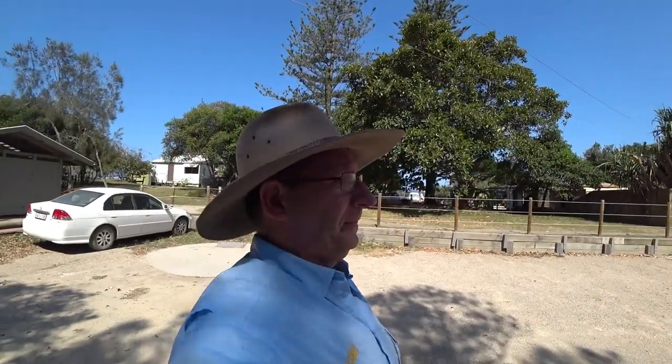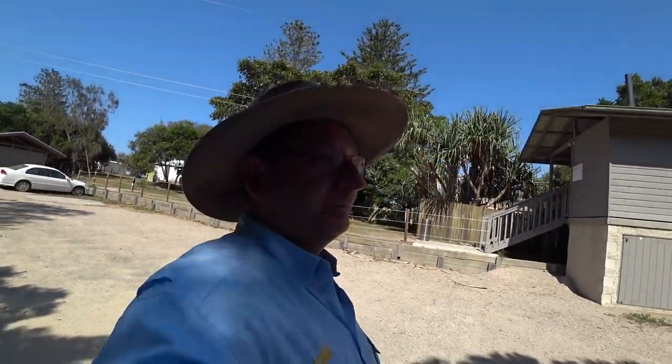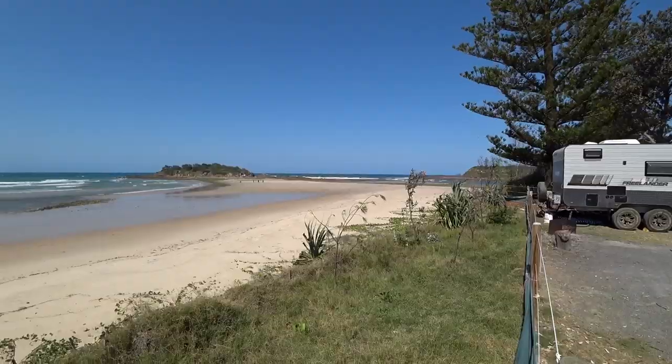Nice little area, isn't it? That looks like you can bring a caravan here if you want to come with a caravan. That also looks like they've got tent sites as well. The road in's a bit bumpy, but if you took your time, you could get in here. Not a long road, but yeah, good spot.